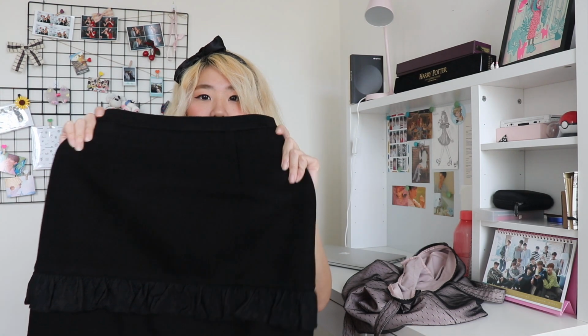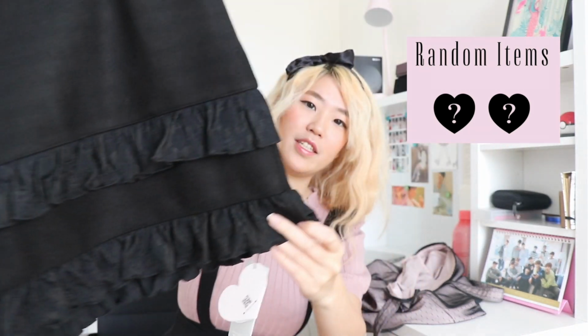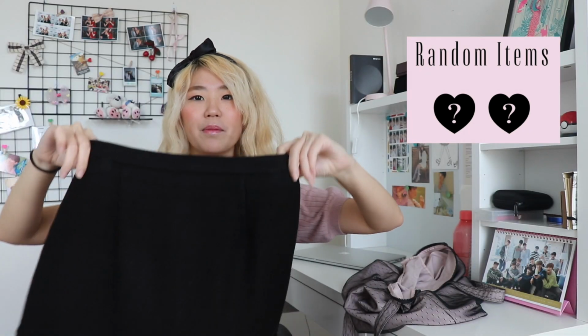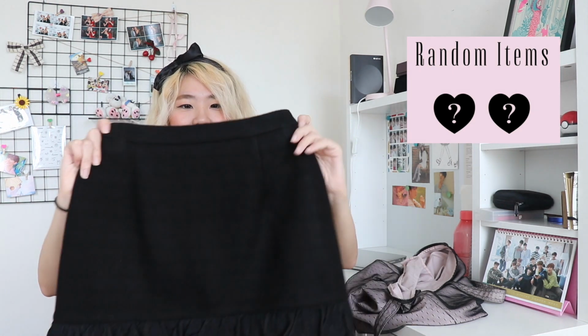And this is the last thing. It is a skirt that also comes with a hanger. Okay, so it is a black skirt with little ruffles on the bottom, like 2 tiers of ruffles. Yeah, it's just a simple plain skirt, and it's kind of a very thick wintry material. That's all I have to say about it right now.